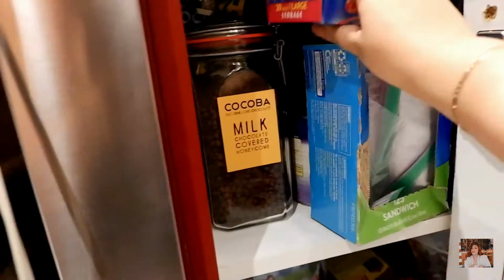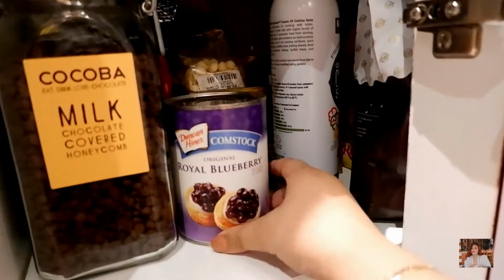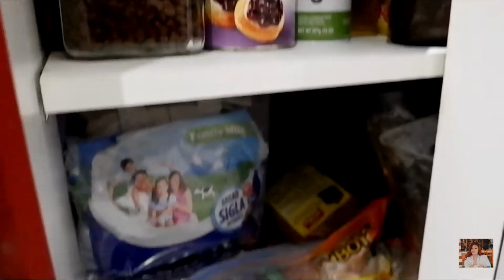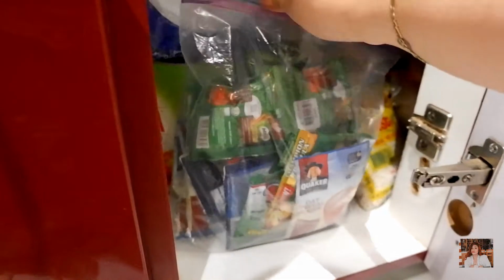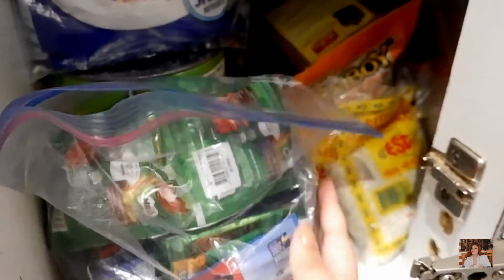Ayan, this side naman, dito yung mga pang-bake ni mom. May Ziploc, ayan yung ginagamit niyang pang-blueberry. Yan, more chocolate chips, cooking spray, more chocolate for baking. And on the last part, eto, lalagyan din siya stocks ng mga pang-baking, ganyan, may mga gelatin, mga powder, milk, yan, mga chocolate, more chocolate for mom's baked goods, and yeah, that's it.